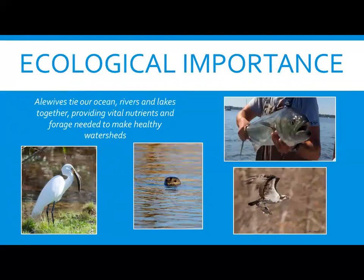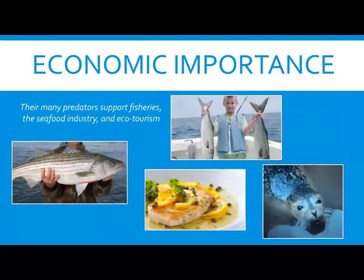And then in the rivers, they're a very important food source for a number of migratory birds and also mammals, including sea otters and raccoons. And the predators of alewife, in turn, support a lot of significant commercial and recreational fisheries, the seafood industry, and ecotourism. So having a healthy alewife population is very important to ensure we have healthy ecosystems and to ensure that we have thriving coastal economies.